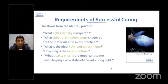But this is one of the questions you need to be able to ask, because there are so many different materials on the market, and your light cure needs to be versatile in order to polymerize all these different types of materials. What are the ideal techniques for light curing? You need to know how long you want to expose your material for. So can you be more efficient by light curing for a shorter period? If you're curing for a shorter period, are you getting all the energy that's required?